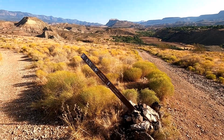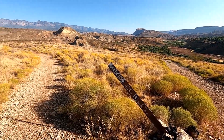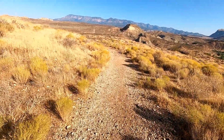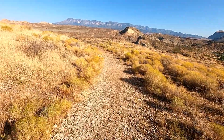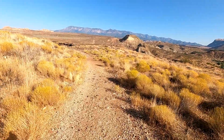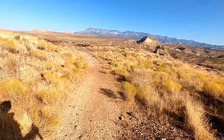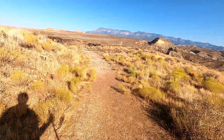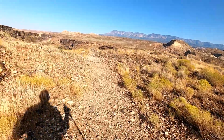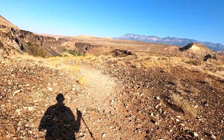This is like a little trail sign, the one that says Confluence View and then Tortoise Track. So pretty much it's a little different trails. So I'm gonna take this trail down. And you can see what it looks like down here in the Confluence Park as I go down below the ridge.